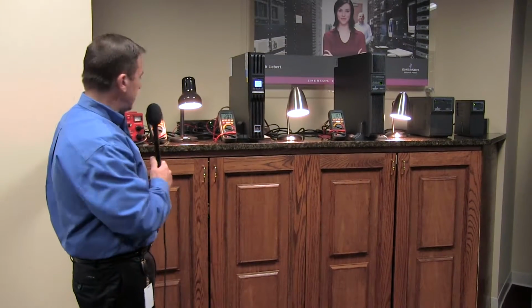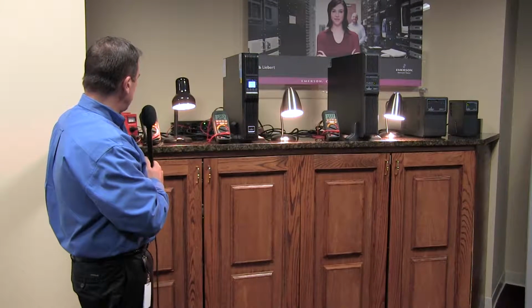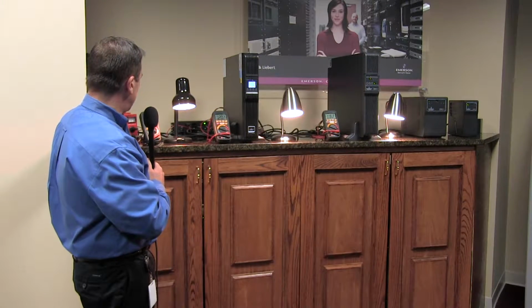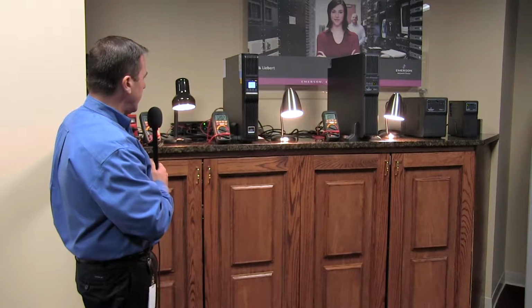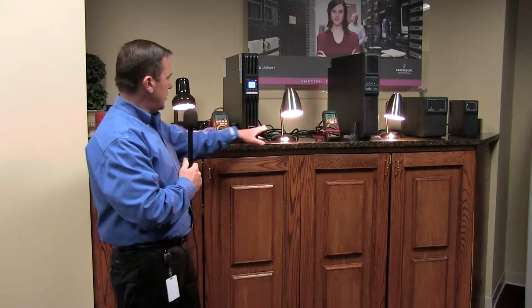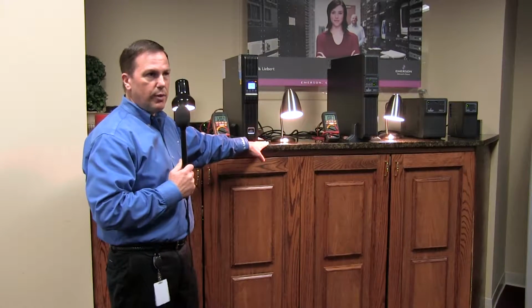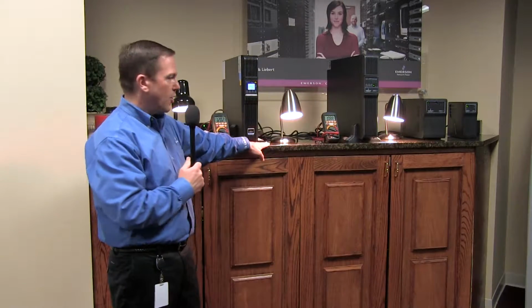The first thing I'm going to do is turn the voltage down, and you'll notice that the first light bulb, tied directly into this utility voltage, is getting dimmer and dimmer. You've probably noticed that there's been no change in output voltage or no change to the light bulb with the online double conversion unit. That means your networking equipment, your servers, etc., are being protected at all times.